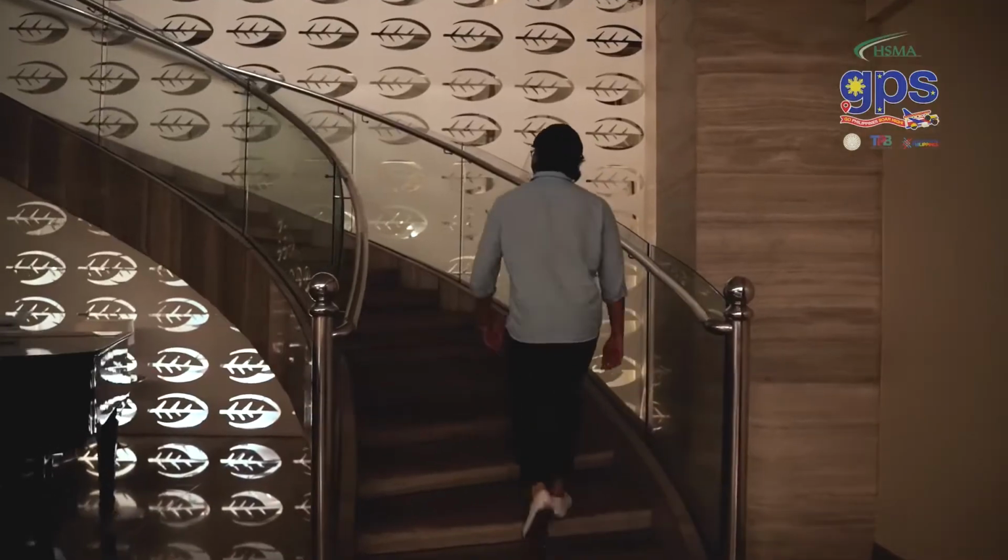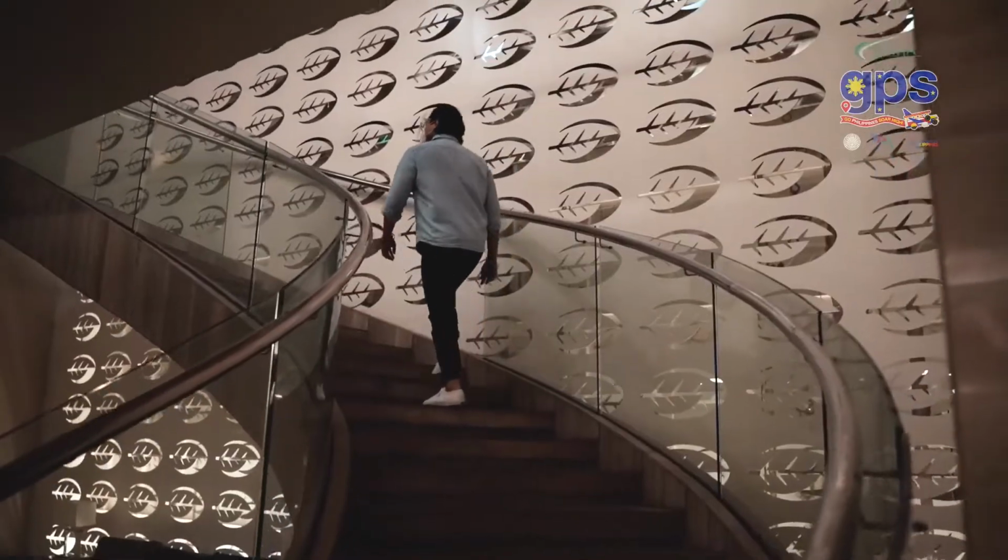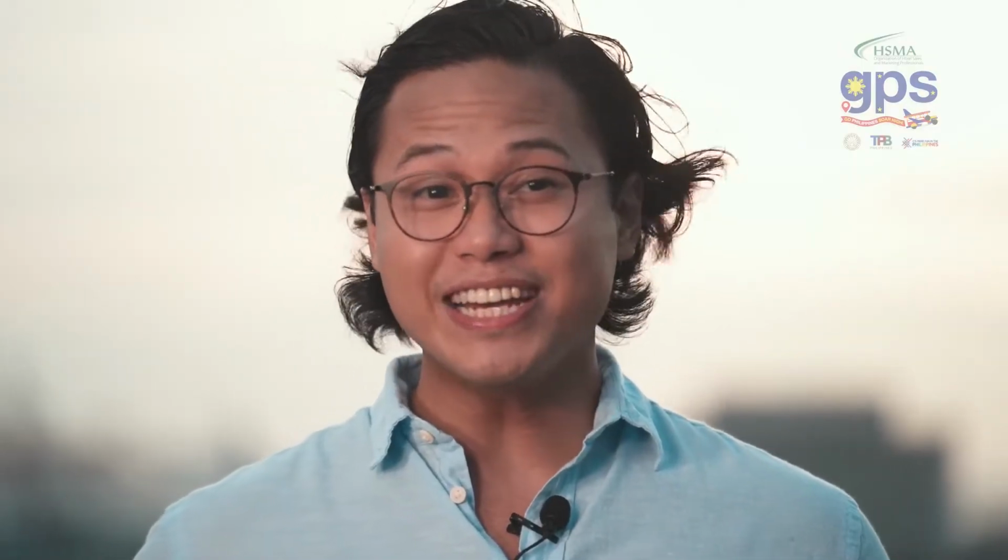If you're looking for an impressive view of the city, then you should dine at the Sky Deck, located at the rooftop of the Bayleaf Intramuros with an alfresco style dining. The best time to dine here is during sundown, so you can experience the majestic Manila sunset. Now that is dining with a view.